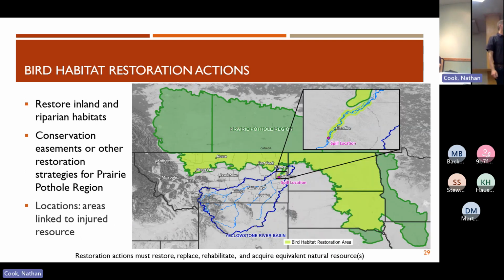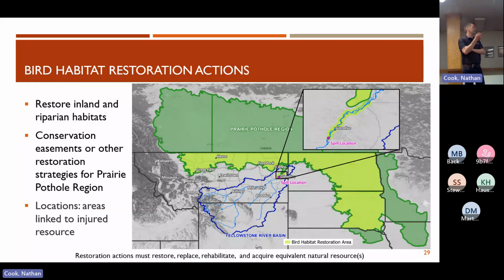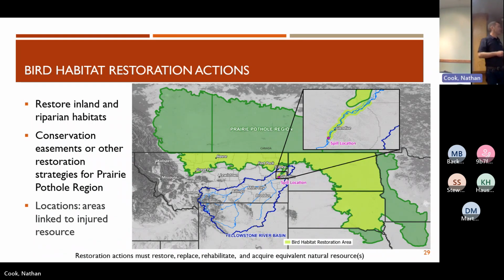In terms of bird habitat restoration actions, those include things like restoring inland and riparian habitats, as well as conservation easements or other restoration strategies in the broader Prairie Pothole region. In reality, given the funds that we have to do bird habitat restoration actions, they'll probably be focused much more locally on the Yellowstone River itself. But there is a potential for working in that broader biologically linked area of the Prairie Pothole region.